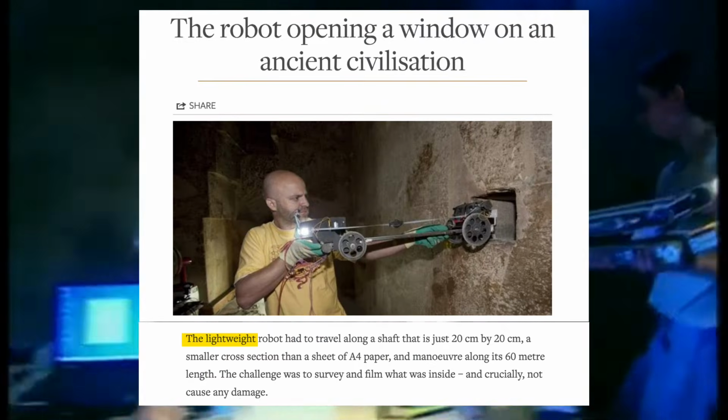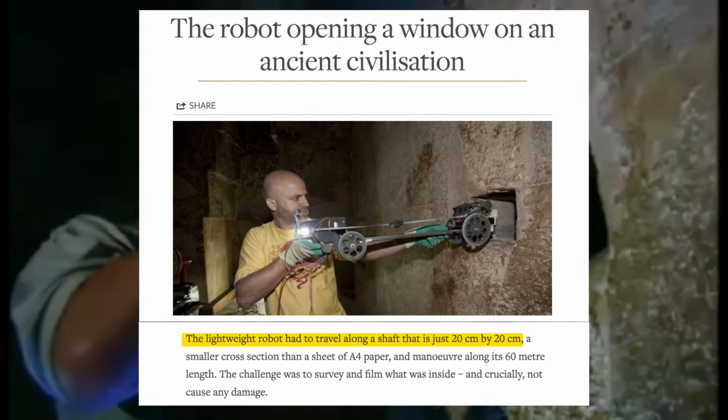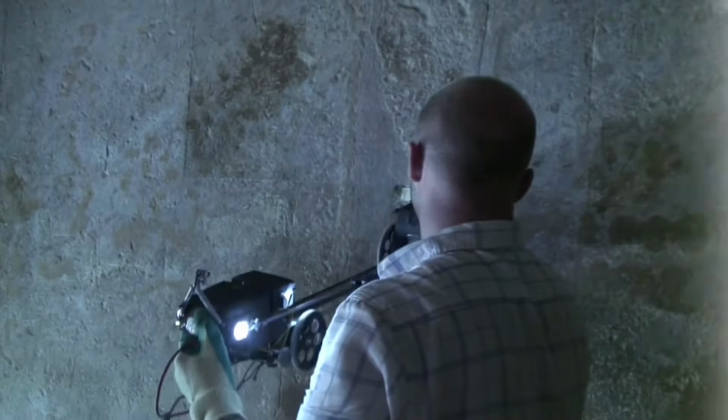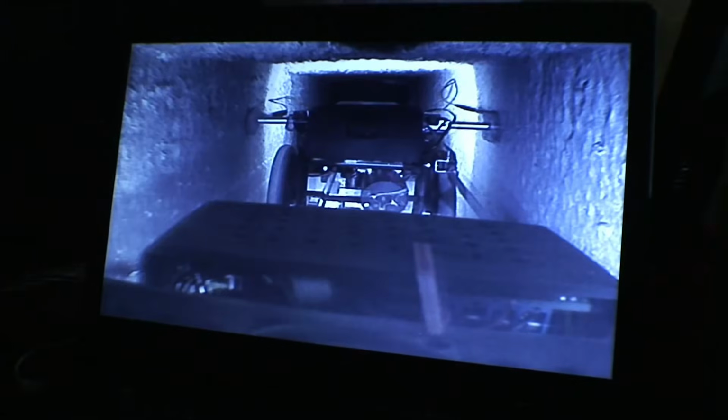When scans flagged something unusual at Giza, small robots went in and brought back proof from spaces that humans couldn't reach. Years ago, a custom robot entered a shaft only 20 centimeters by 20 centimeters. That is the size of a small laptop. It crawled about 60 meters inside, like a careful inchworm on wheels. It then filmed the floor and walls. It found painted markings, clear and colorful. It also hit a second blocking stone.